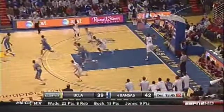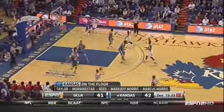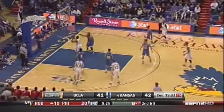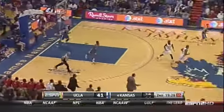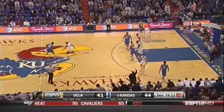Oh, nice work inside Reeves Nelson. Well, Ben Howland did not forget how to coach last year. That was a great set play to start the second half. Excellent execution. Good lob inside, and immediately Markieff Morris with the bucket. And he's got 7. That's one of the rare baskets tonight for Kansas in their high-low. Good look.